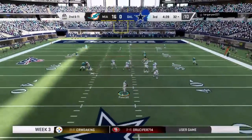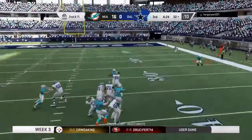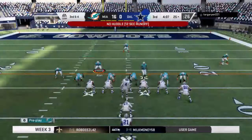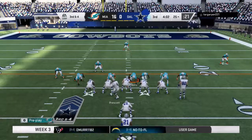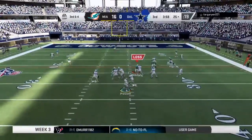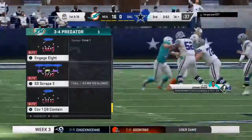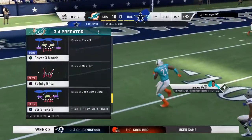On 2nd and 11 now. Prescott. Dancing to his left. And a diving grab. I think he got that. Yes. The reception good for 7. It's 3rd down. This offense in desperate need of a conversion as they come up on 3rd down. Prescott now. And they'll work it inside the 15-yard line before it's all said and done. And he's got another 1st down as he's brought down at the Dolphins' 14.